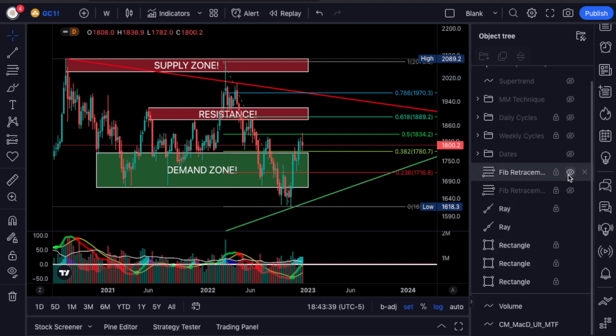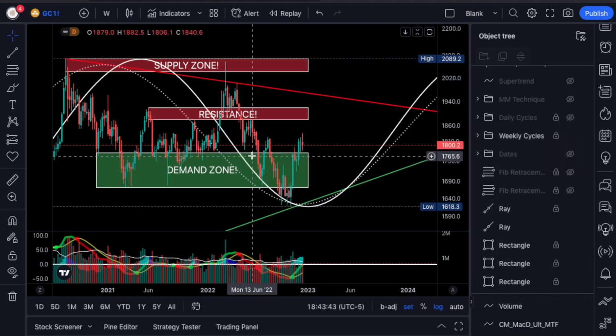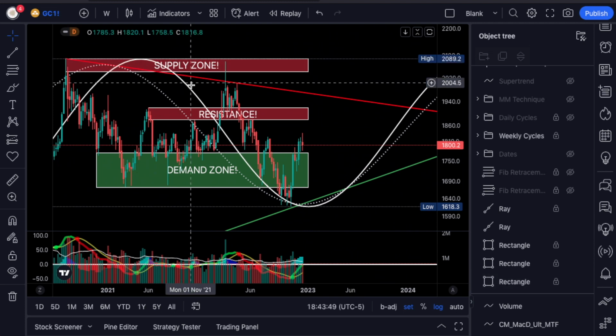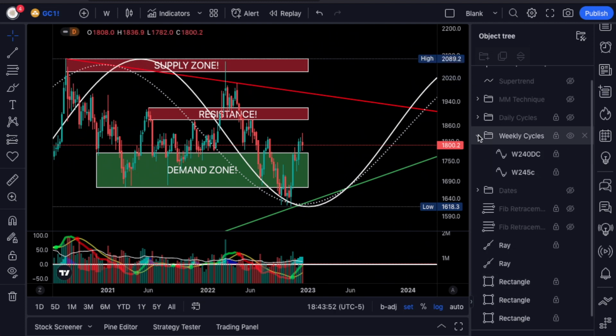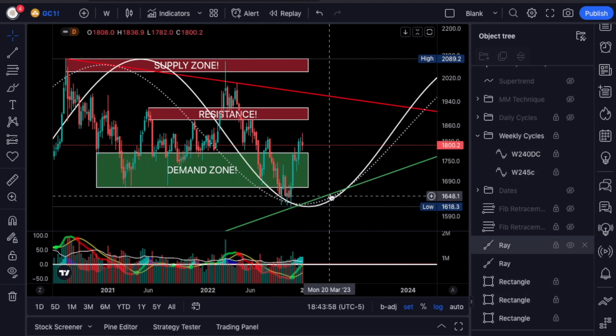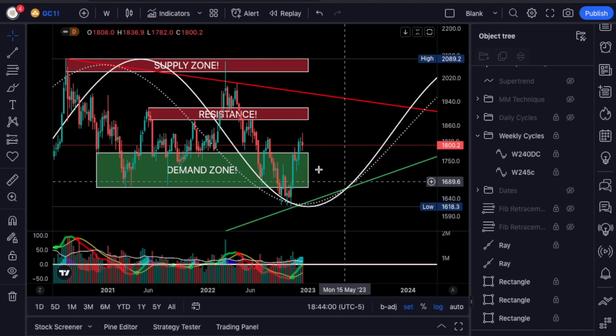And we take that out and put our weekly cycle. The dotted cycle is the dominant cycle. We just bottomed out here. And this is the weekly cycle. What numbers are those? The 245 cycle, and the dominant cycle is 240. So these cycles are already starting pointing up.